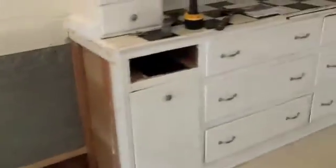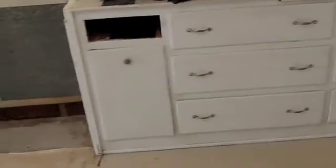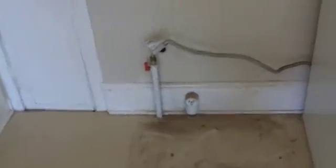This doesn't have that. Nothing here is being saved. These knobs are not original. Nothing here is savable that I want to save. This obviously is not original. That's obviously not original. The gas line's got to get moved. I kind of knew that. This door's got to come over 6 or 8 inches or so.